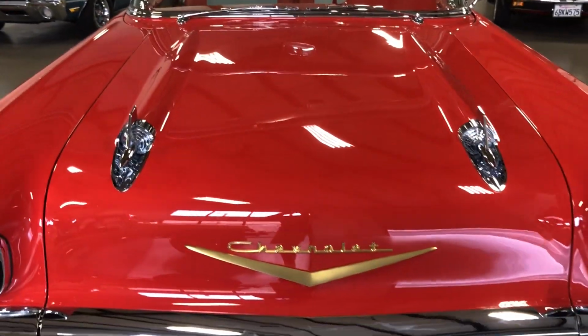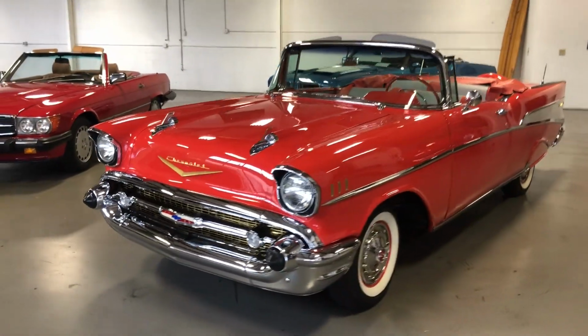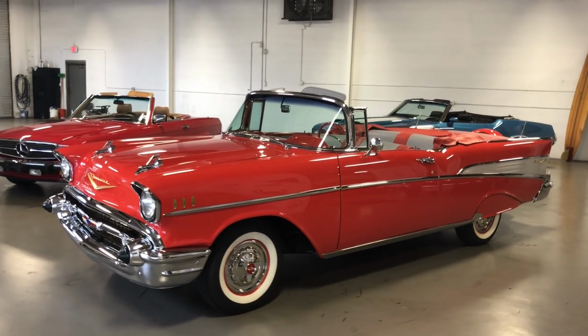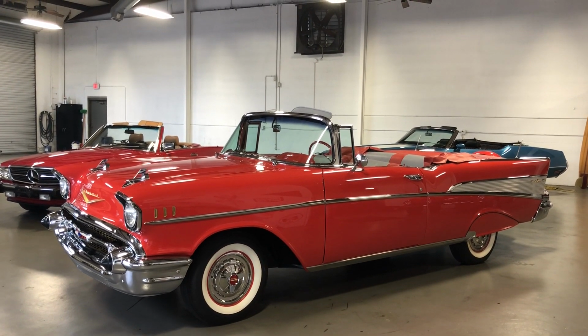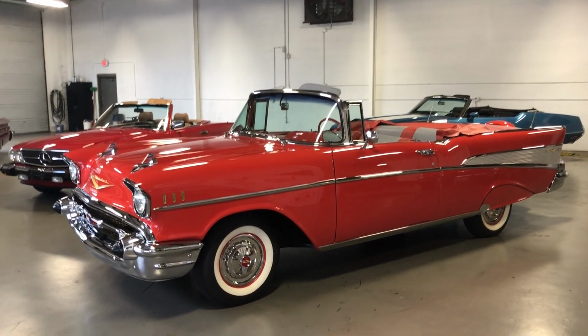Just a gorgeous car. Now this particular '57 Bel Air is a car we're selling on consignment for a local gentleman who's got a little bit of a collection and he's looking to thin it down a little bit. He purchased this one about a year ago out of Florida. The restoration was a frame-off restoration, and I believe it may have been done about 10 years ago, but it looks like it was done yesterday.